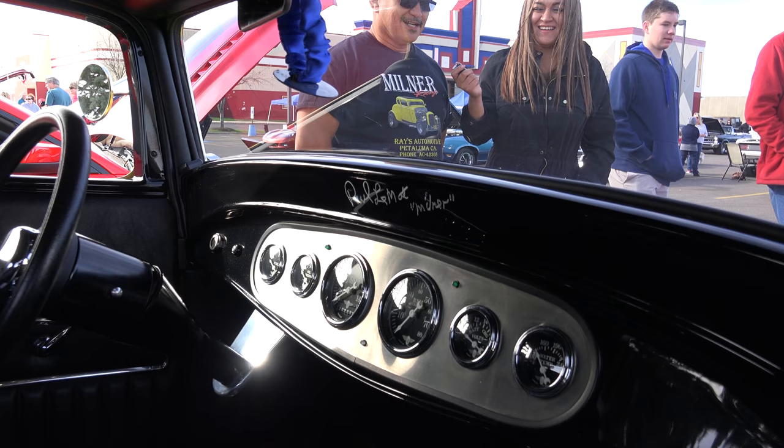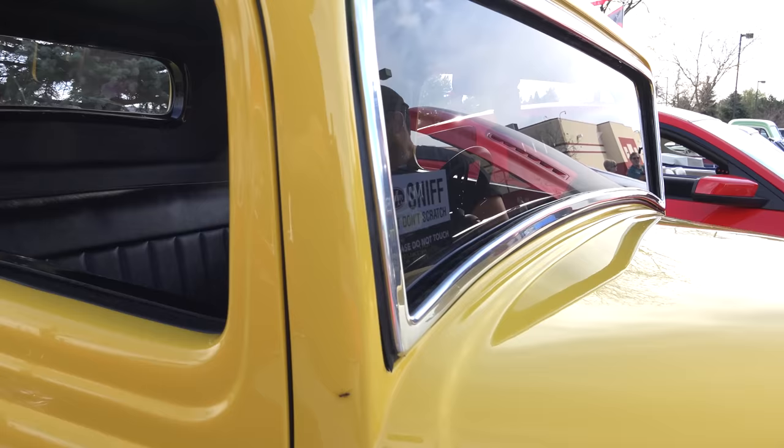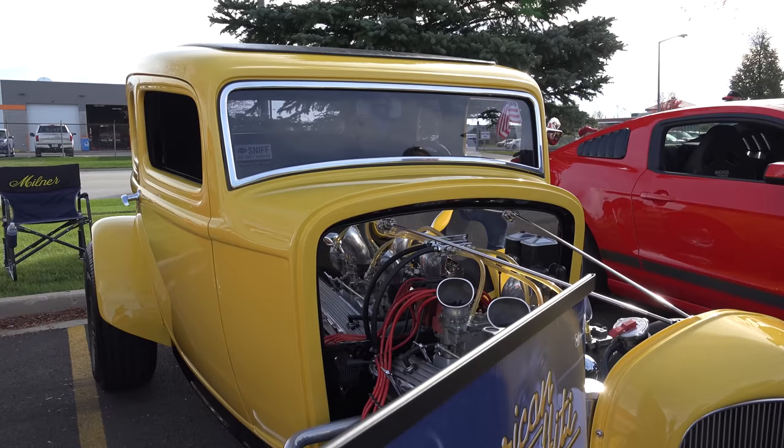It made a big difference in my life. It really kept me involved in cars for a lot of years, and I knew someday that I would have to do it. I would have to build it.